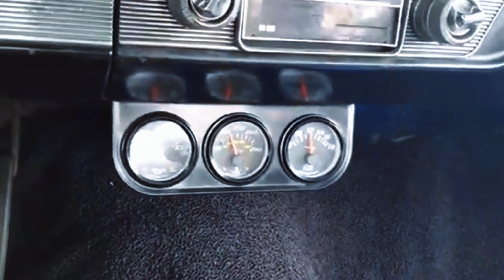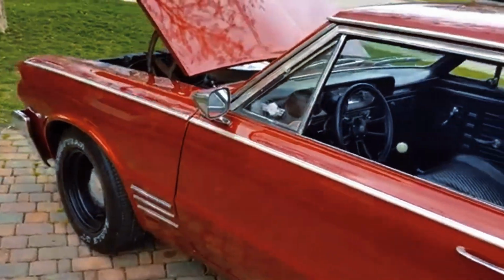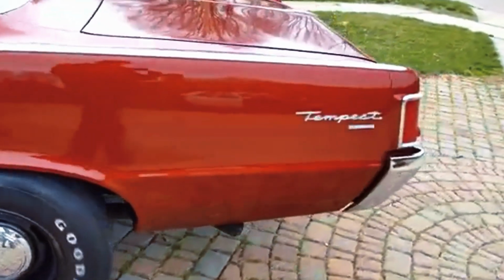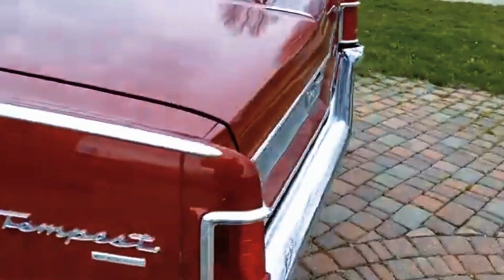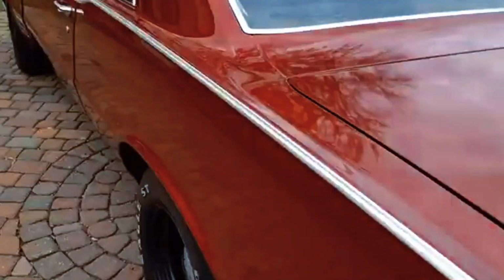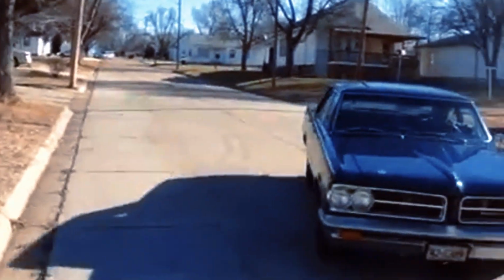In a time when the muscle car movement was gaining momentum, the base Tempest performance was lackluster compared to more powerful competitors. Although the Tempest shared its platform with the GTO, which became an iconic muscle car, the standard Tempest did not capture the same excitement.